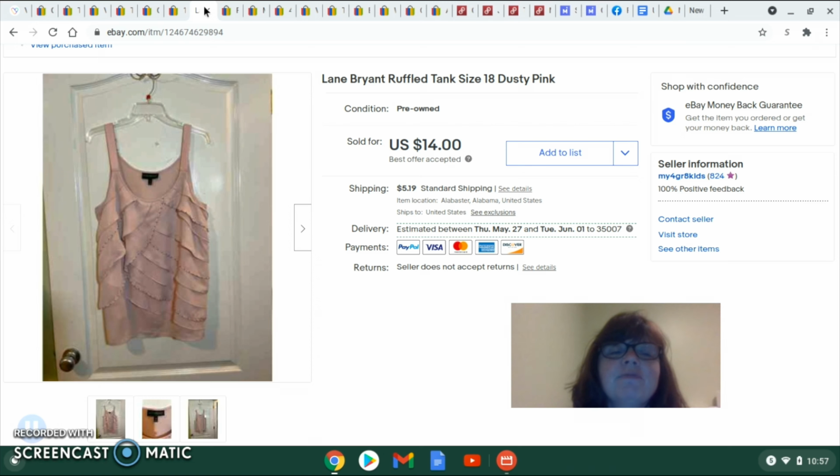This Prana purple Burnout tee is in a size large. It has a pretty purple vibrant color. It's got a lot of paisley detail going. Really, really cute little shirt. We grabbed this at the Salvation Army for $2.99. It was only listed for 3 weeks before I took an offer of $16.